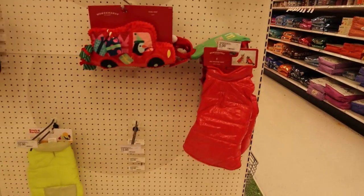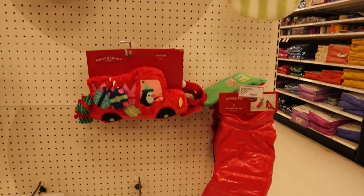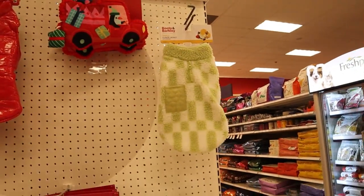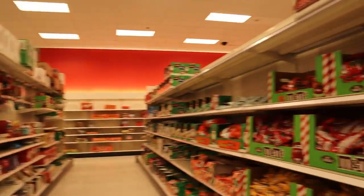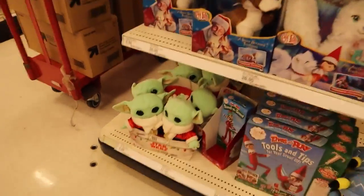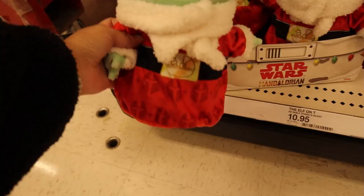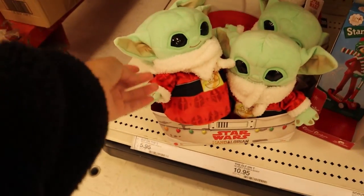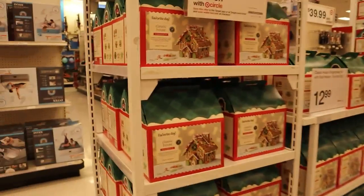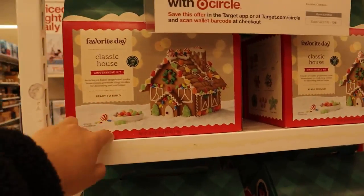Oh, that one's okay-ish. I got Christmas stuff for your doggy. Dog toy. I like that one. That's very cute. I got candy still. Yoda just following me everywhere, I'm telling you. You get two Yodas? Look at him. Hi, look at him. And now I definitely want to get a gingerbread house ready to build.